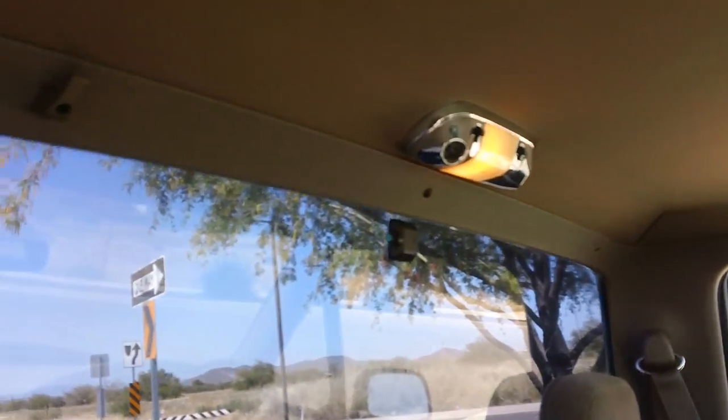Okay, and it's got the map light option and the power lumbars in the seat, which you'll hear. You see it pumping up the back of the seat? Yep. Okay, let's deflate that. Everything's still intact on the shocks.